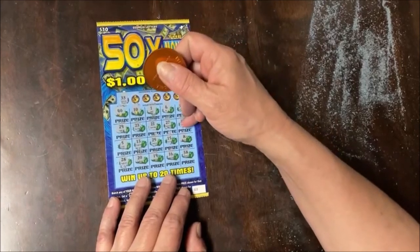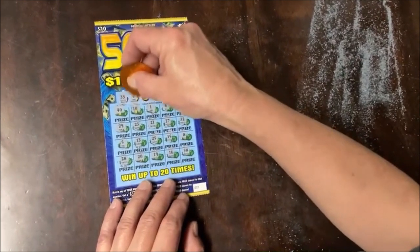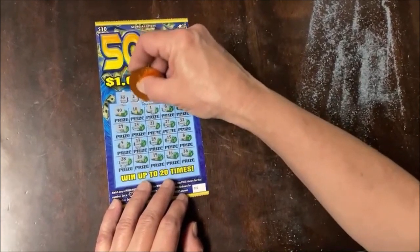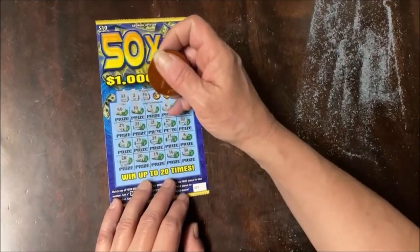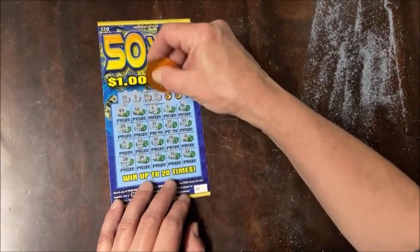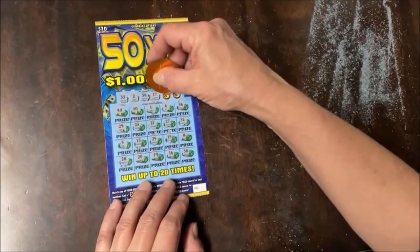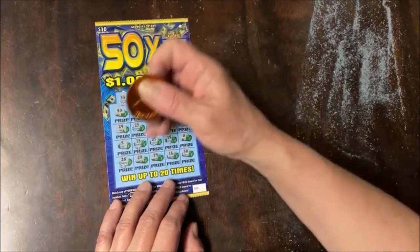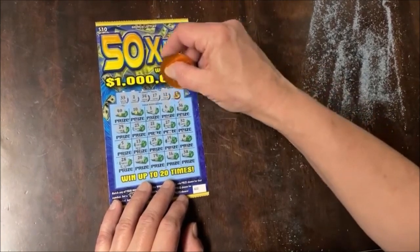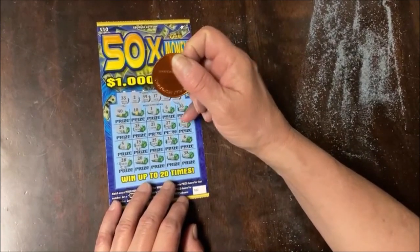Okay, here we go. Number 33. No, 33. Number 2. No, number 2. 34. No, 34. Number 17. No, number 17. Number 12. No, number 12. And number 3. And no, number 3.